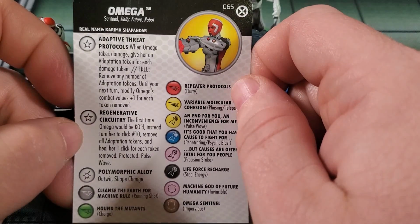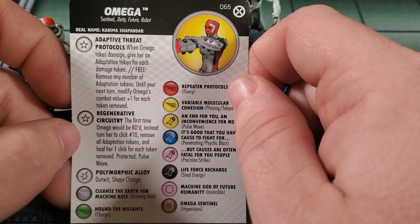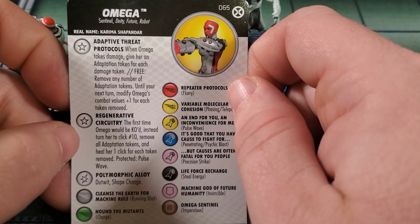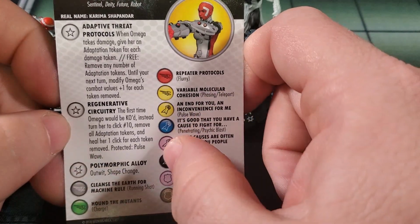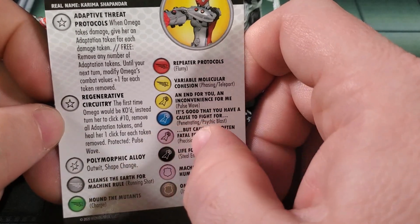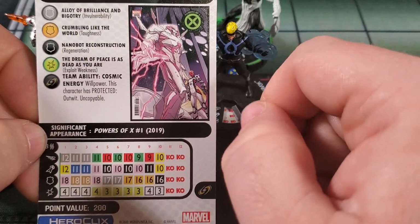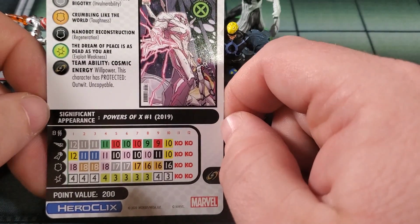Then she's got this other thing, regenerative circuitry. The first time Omega would be KO'd, instead turn her to click number 10, remove all adaptation tokens and heal her 1 click for each token removed, protected pulse wave. So that's a really cool way to get her up. And then she's got polymorphic alloy, which is outwit and shape change. She's got the cosmic energy team ability, which is power cosmic. 200 points, 8 range dual target.